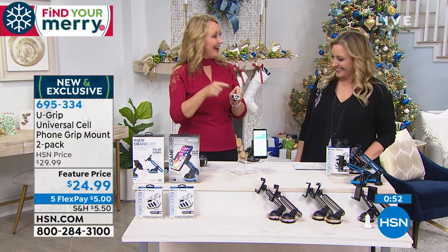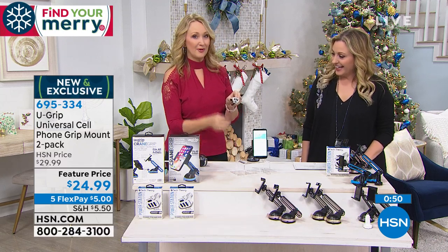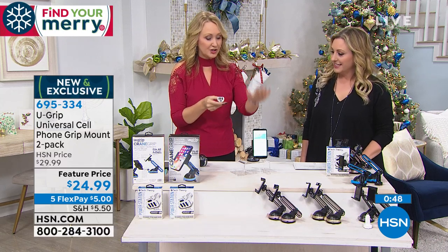This adapter will save you a ton of money. It's so brilliant, right? And again, 2 of these coming boxed, 2 of the grips coming boxed.